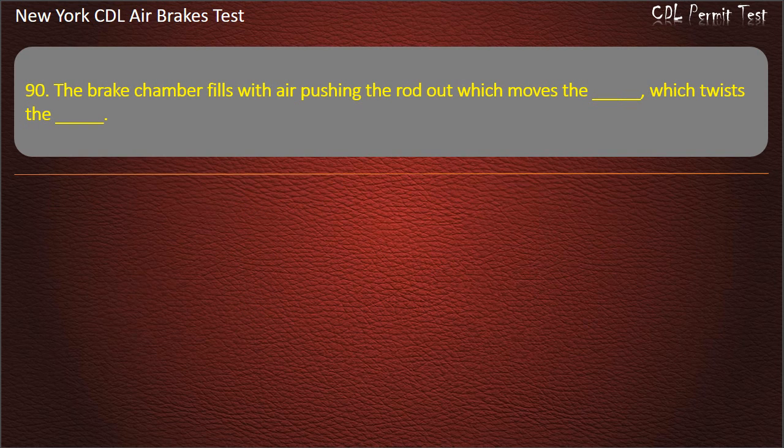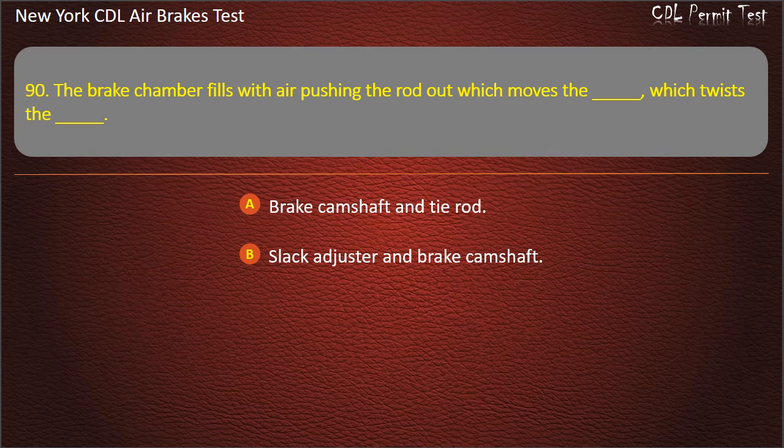Question 90. The brake chamber fills with air pushing the rod out which twists the brake camshaft and tie rod. Slack adjuster and brake camshaft. Slack adjuster and tie rod. Answer. Slack adjuster and brake camshaft.